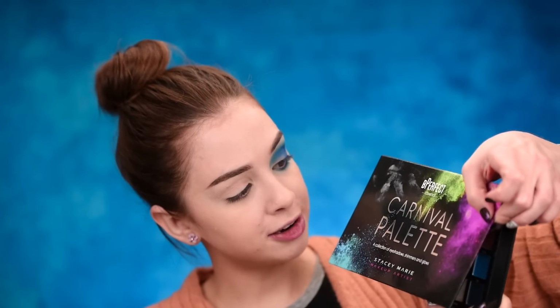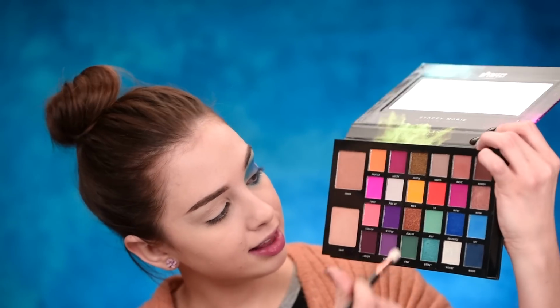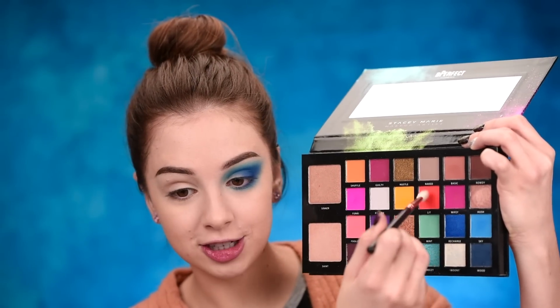This is the Be Perfect Cosmetics Carnival palette by Stacey Marie, and I'll take the shade called Lit right here. Look at that nice orangey shade.